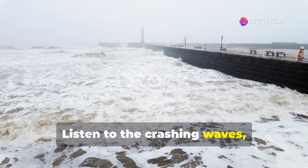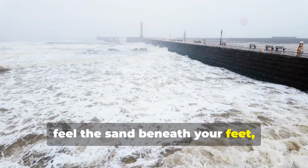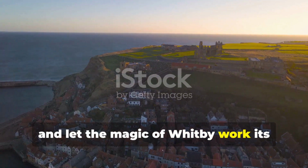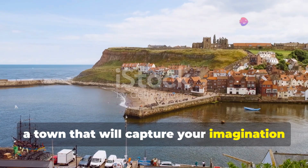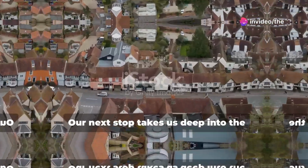Listen to the crashing waves, feel the sand beneath your feet, and let the magic of Whitby work its spell on you. This is Whitby, a town that will capture your imagination and leave you breathless.